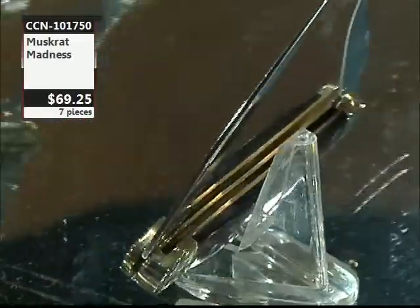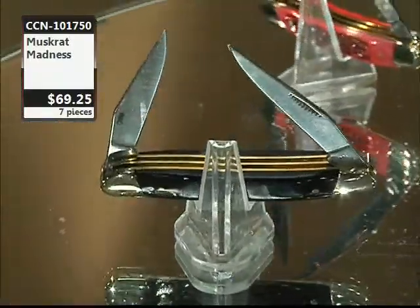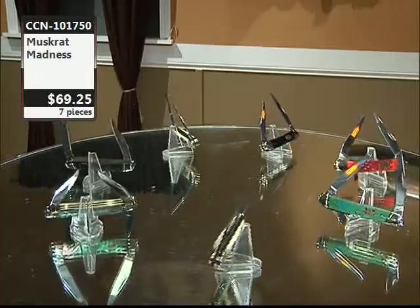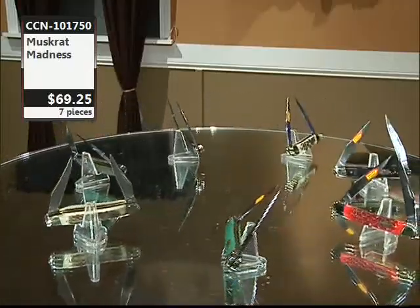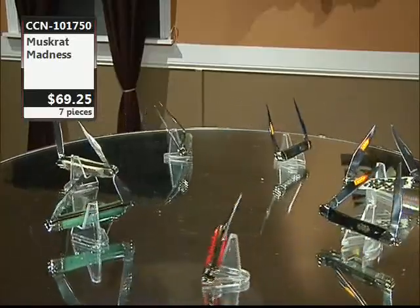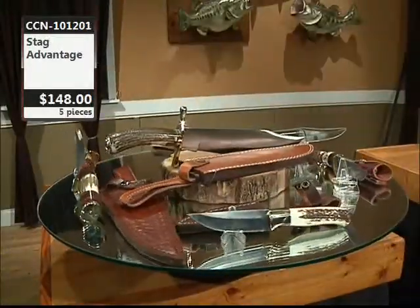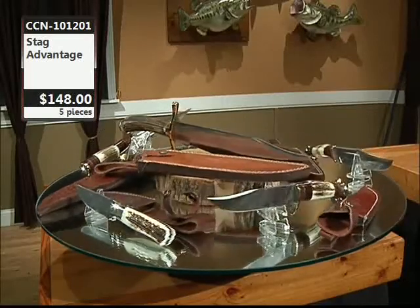Muskrats will be 3.5 inches overall length. It's really the same size as a Congress, but trappers obviously used to, and that's how that originated, use those. It's a go-to knife for a lot of people, but for collectors out there, get all 7 of those. 101750 on that. We do have a run of case knives coming up. I have a handmade sword headed your way, and then, well, Buzz Parker, he's back in the house too.